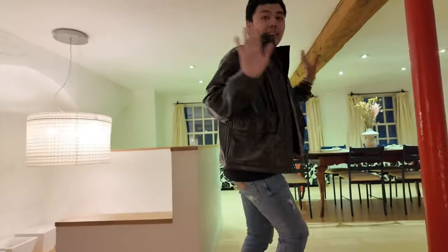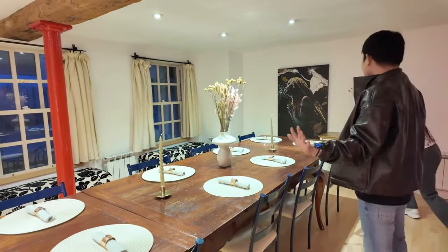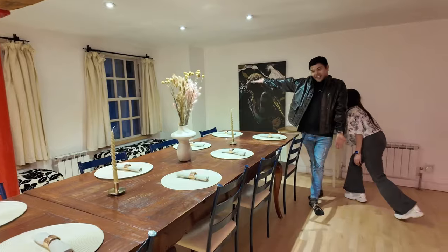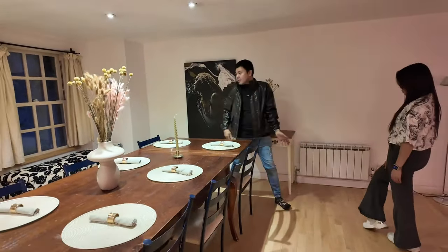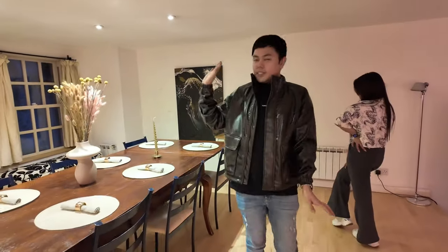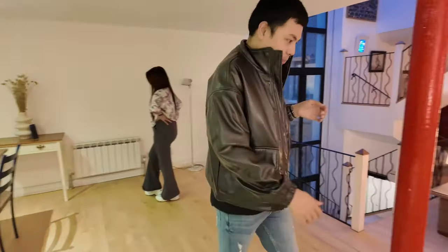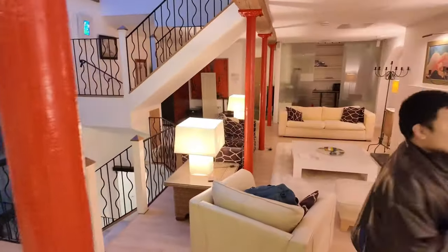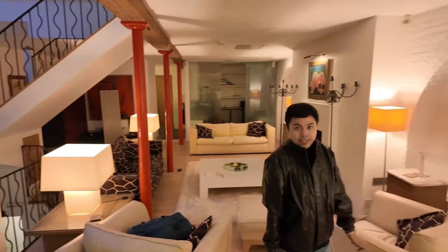This is our dining table. So we are eight. So this is where we're going to have dinner tonight. We can have pictures later. So this is our dining area. The floor is so smooth. So are we going upstairs? No, downstairs first, and then we go upstairs to the room. Right, so now we're going to the kitchen area first.